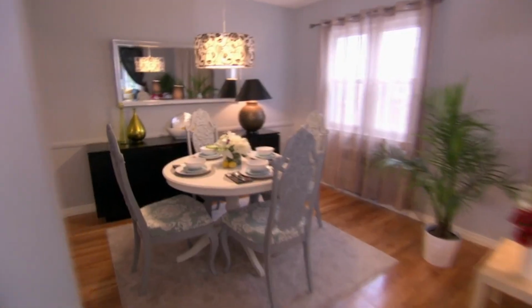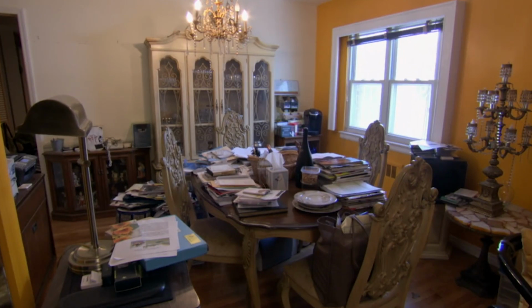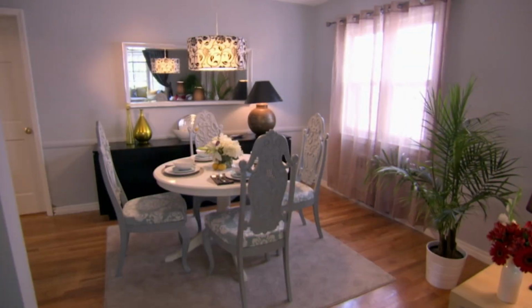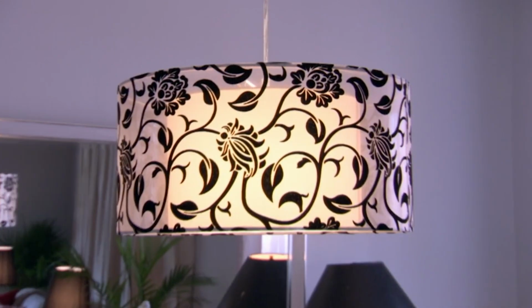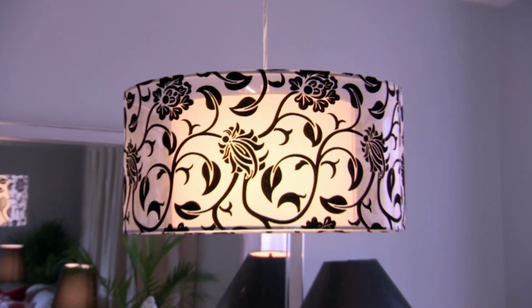Wow. Oh my God. The dining room area was confusing to buyers, more like a crowded home office. So we pared it down to the essentials of a sophisticated dining space, and it feels larger than ever. I always wanted a round table. How does it feel to walk into this dining room now? It looks fabulous. I love this chandelier. So far, this is my favorite feature.